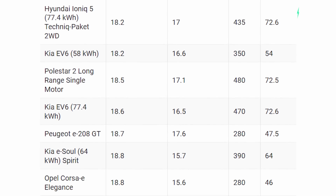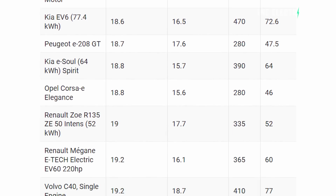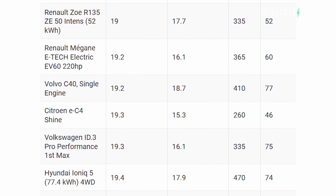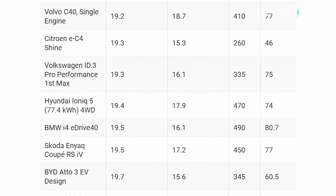Next was the Peugeot E208, and then the Kia e-Soul, still no Tesla Model Y, followed by the Renault Zoe, the Megane E-Tech Electric, the Volvo C40, Citroen EC4, definitely not going to be a winner for efficiency in all the tests I've seen. Volkswagen ID3 was next at 19.3, BMW i4, Skoda Enyaq, BYD Atto 3, and here I realized there was a problem.